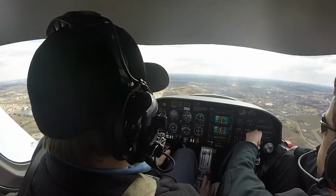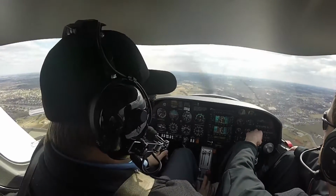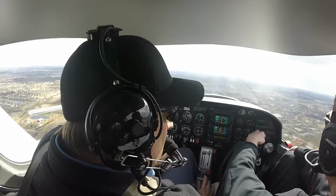Smithfield traffic, Diamond 107 Tango X-ray, 5 miles to the north, landing left, entry for runway 23, Smithfield.